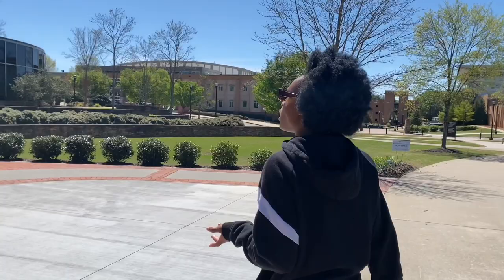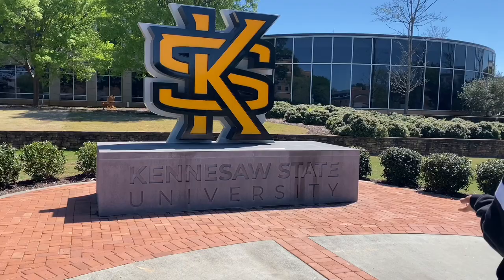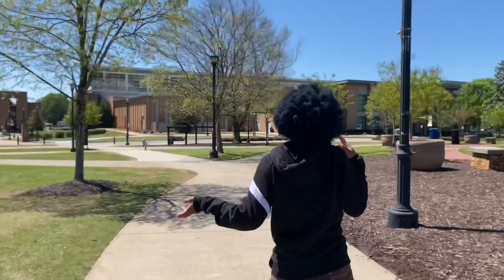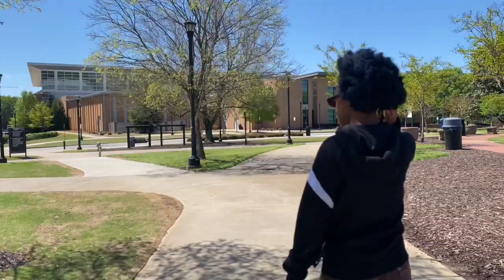Where it all began. Orientation day. This is where everybody takes their pictures. Crouching over here on the curb. This is where they have the food trucks. It's usually about 2 or 3 a day. But I never ate there before, so I can't tell y'all if it's good or not.